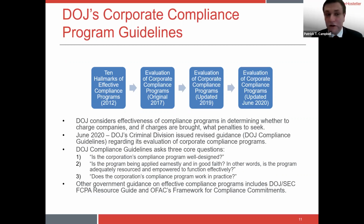The DOJ's antitrust division also has similar corporate compliance guidelines. Other regulators have guidelines too. OFAC has a framework for compliance commitments with respect to whether a company has an adequate and effective sanctions compliance program. It's built around many of the same hallmarks as in the DOJ's guidelines. And the SEC and the DOJ have guidelines regarding an anti-corruption compliance program, which you can find in the DOJ and SEC's FCPA resource guide. I think it was issued back in 2012 and recently updated in 2020, late last year.